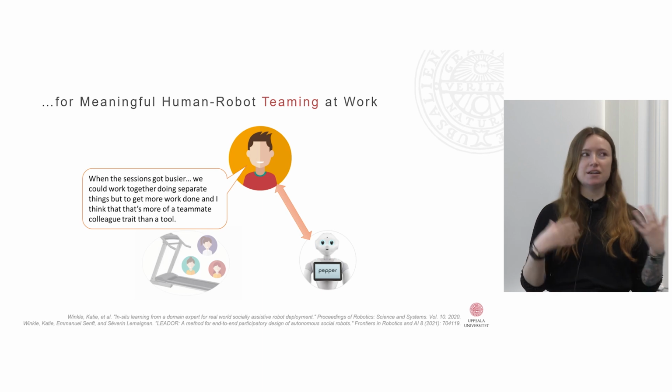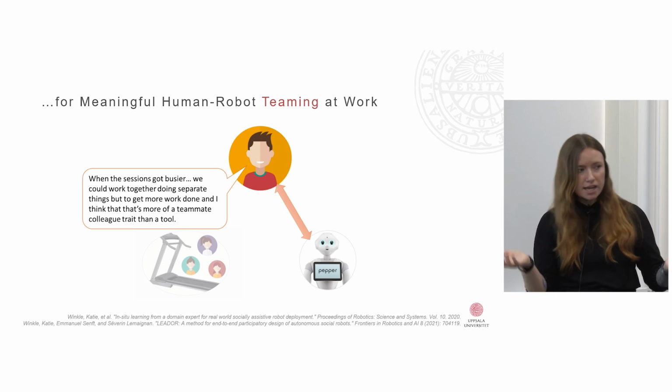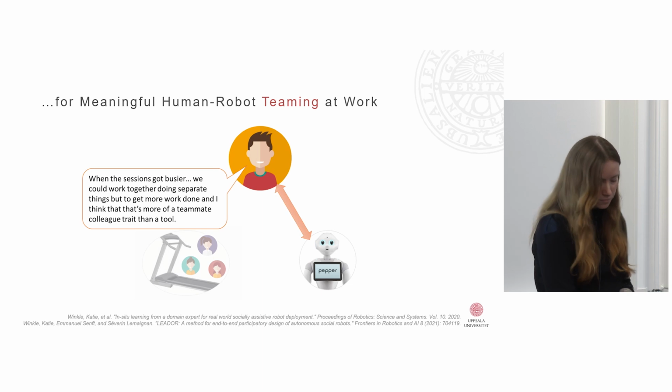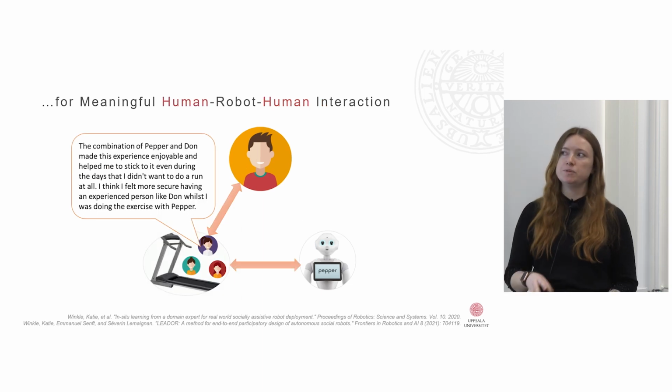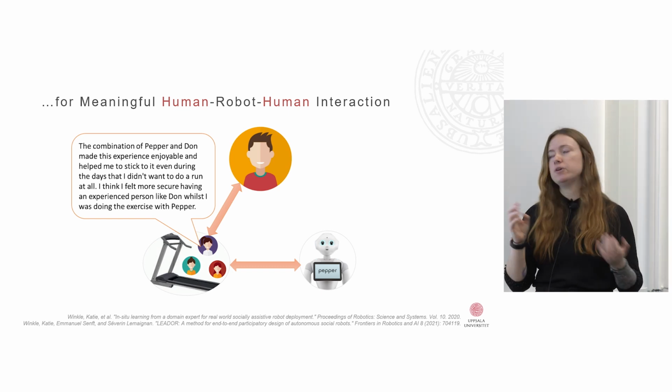So for me, this was a really nice emergent synergy of the kind of human-robot teaming I think it would be nice to aim for in these settings. So yeah, this was really nice. And then finally, what was also nice from the participants' point of view is that they were able to reflect on the combination of Pepper and Don.